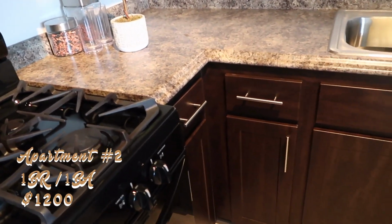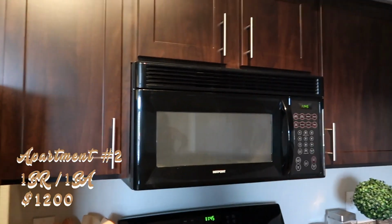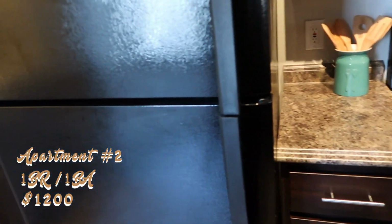So, are all the stoves gas? Yes. Okay. Oh, wow. It's going to be gas. Yeah. Save money. People get excited about that. It's because you don't really see gas out here. At least gas stoves.